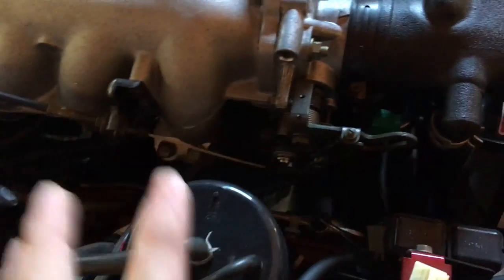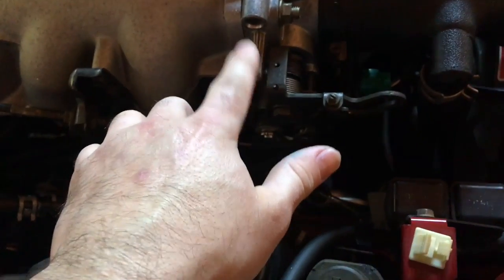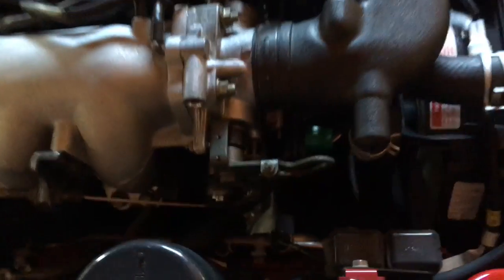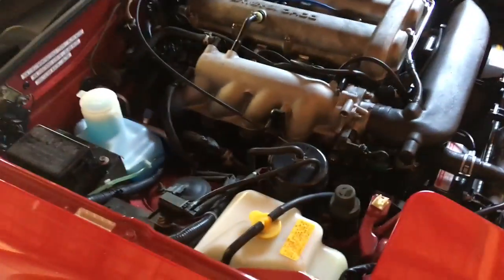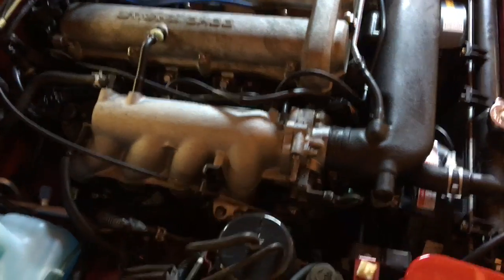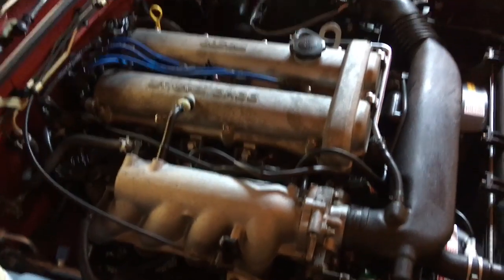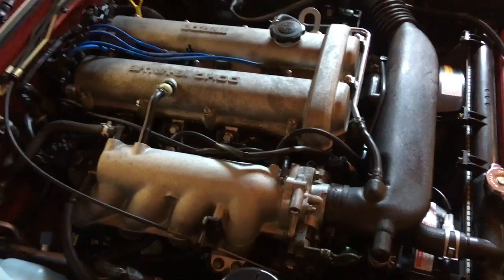Now, what happened to me is this throttle stop somehow was out of adjustment. I don't know how that happened, just from sitting, but I backed it off a little bit, just a tiny little bit, and it solved the problem. And now it idles like it's supposed to. I'm going to let it warm up a little bit.